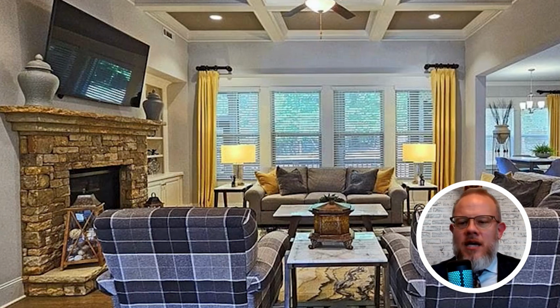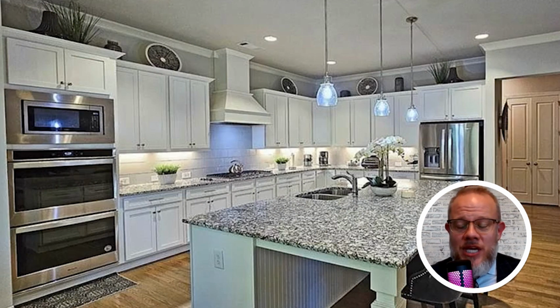Beautiful layout, great stone fireplace. Again, open, nothing super wowing for $1 million, but beautiful home. It's got a large kitchen. You've got your double ovens with your microwave stacked on top. Again, plenty of room for an eat-in kitchen to enjoy it. Overlooks the living room. Great kitchen and nothing wrong with it.